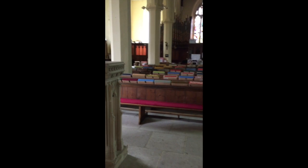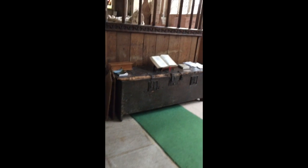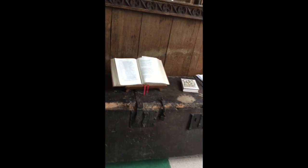19th century pulpit, into the nave. There's a little bit of graffiti there. I think it's probably a merchant's mark actually. And now up to, I suppose, the parish chest. And then open on the parish chest we have Psalm 24, "The Lord is my shepherd."